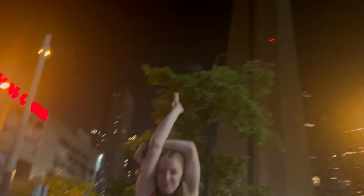After this, the night was over and we ended up going home, but we had to, of course, impersonate the CN Tower along the way.